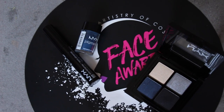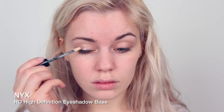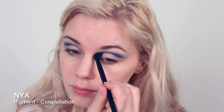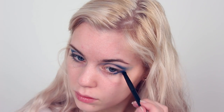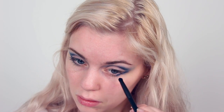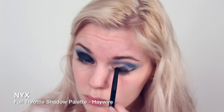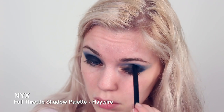I'm going to create a black and blue smoky eye, so I'm priming my eyelids and then I'm applying a dark blue pigment in my crease and I'm shading it upwards and out. I'm also using the pigment underneath my lower lash line. I'm dabbing on black eyeshadow on my eyelid and fading it into the blue. I'm doing the same below my eyes.